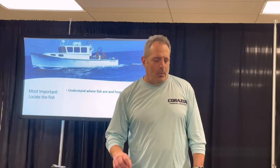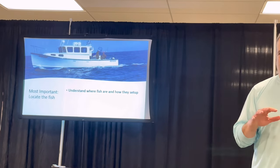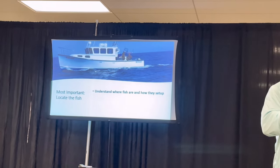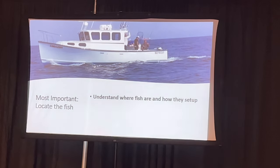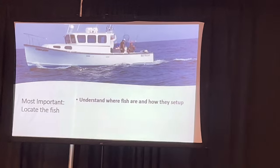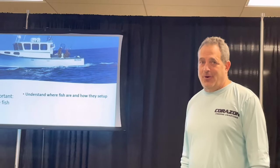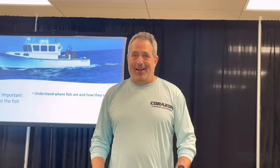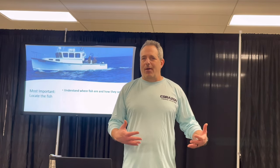All right. So the most important thing to do with fish before you start with anything else is figure out where they are. All right. Nothing else is important if you're not fishing where the fish are. Those other things help you get on the fish, but your biggest priority is to figure out where the fish are. Period. End of story. So if you're having conversations with your friends about equipment, you should probably be having conversations with your friends about where the fish are.